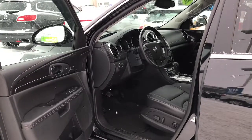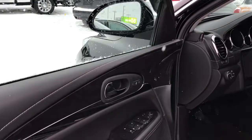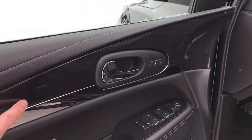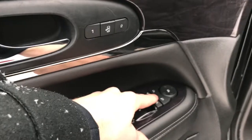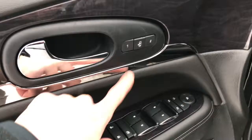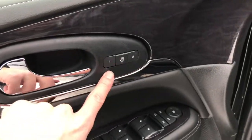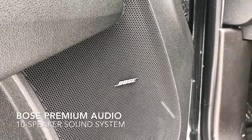Taking a look into the driver's seat, you have a combination of our jet black leather as well as some wood grain trim. Over here on the door panel we have our power adjustable mirrors, windows, and door locks, as well as driver memory seating for two. If you look down here on the driver's door, this does feature a Bose Premium Audio System.